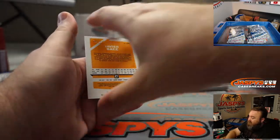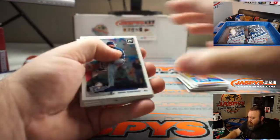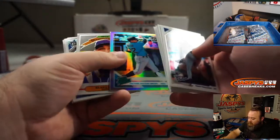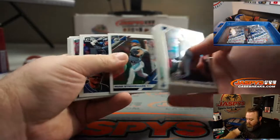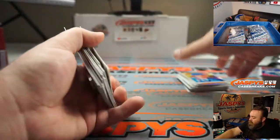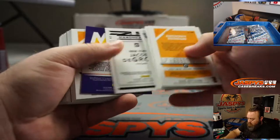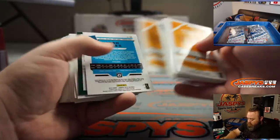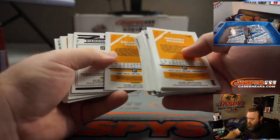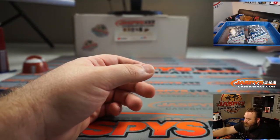Javi Baez, 69 out of 75. Victor Mesa, rated prospect, hollow. Fernando Tatis Jr., the rookies. Okay, so lowest one for Andy is 69.